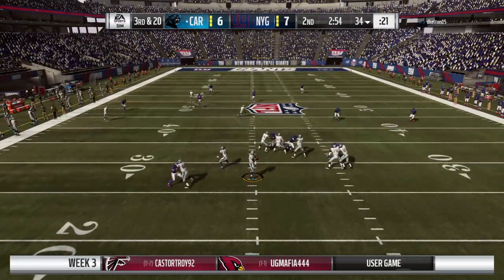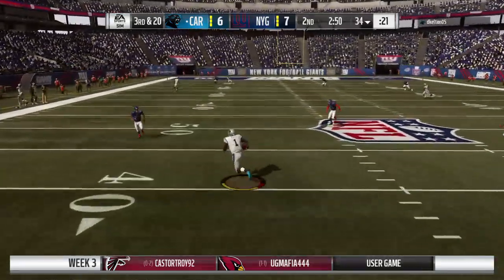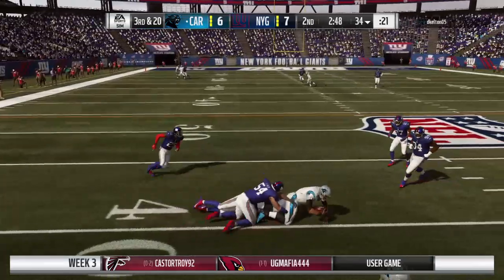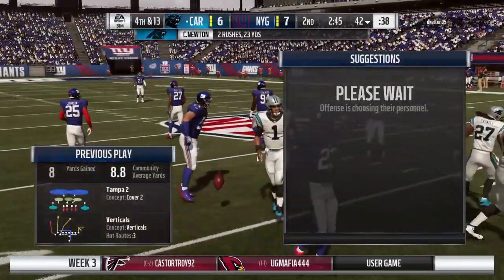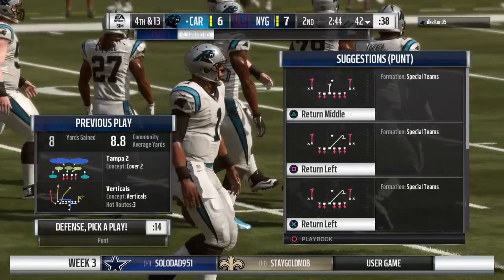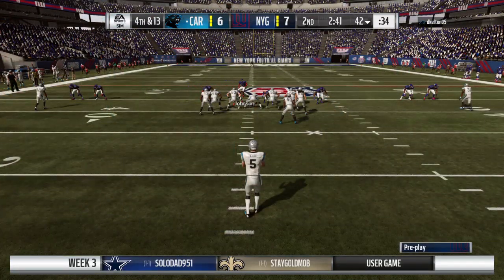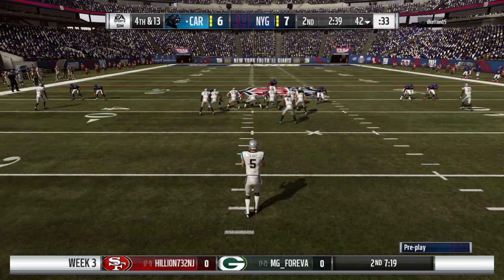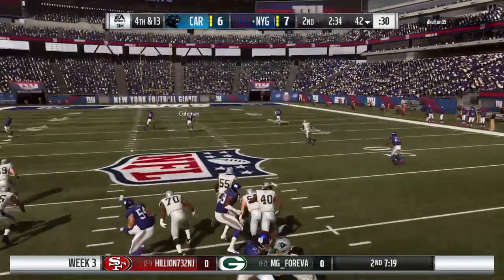Third and long, it's Newton. Buying time to his left. And to the 42-yard line here and brought down there. Give him 8 yards that time on the scramble, and now fourth down. Well, it's not going to be a first down, but that's a nice job of picking up yardage on third and long. Sometimes you just have to take what the defense gives you. And in this case, it wasn't enough to pick up the first down.